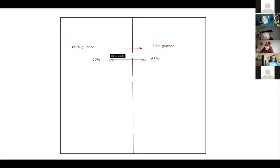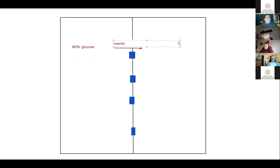However, if instead we had special proteins instead of holes, and these special proteins or holes were so tiny that glucose couldn't pass through, but water could. The glucose wants to move to the left, but if the holes are too small, it can't. So it wants to do this, but it's not able to. However, if the holes are big enough, water can move. And in this case, which way does water move? The left. In this case, water would move to the left.